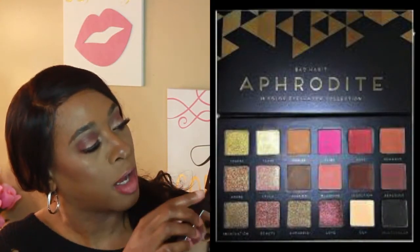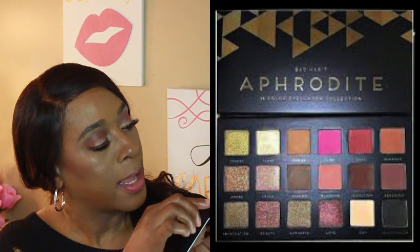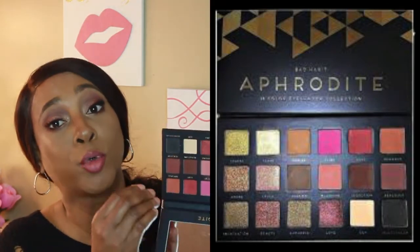So I want to share with you guys the shadows. You have 18 shadows here, and this palette is so similar to the Huda Beauty Rose Gold palette. You got 10 matte shadows in this palette, and then you have some richly textured metallics, and also some uniquely pressed pearl shadows. And most of all, this palette is cruelty free. Now on the website it is $12, so I purchased it for $10. This here is the Aphrodite palette, and like I mentioned, it is the dupe to the Huda Beauty Rose Gold palette.